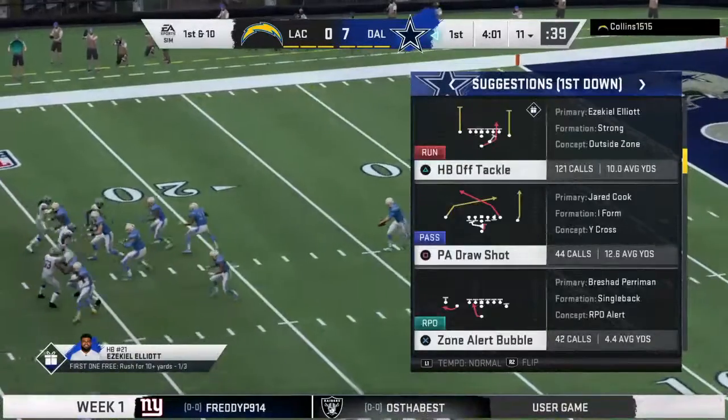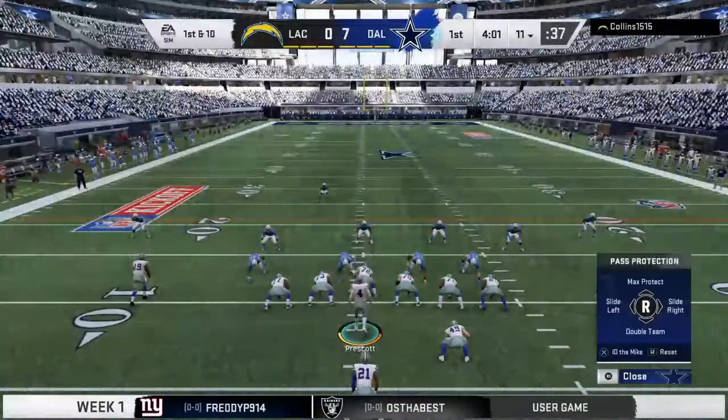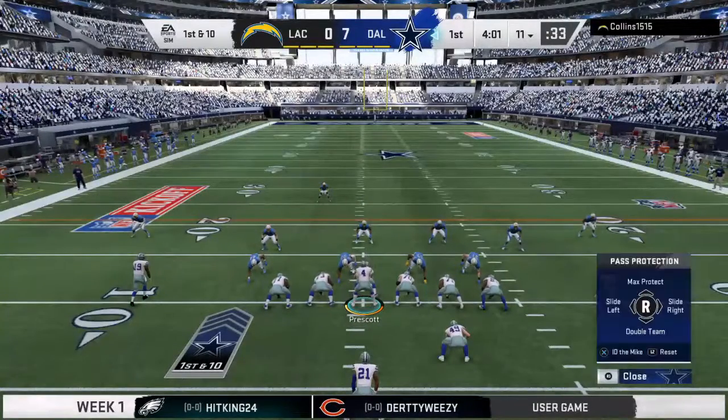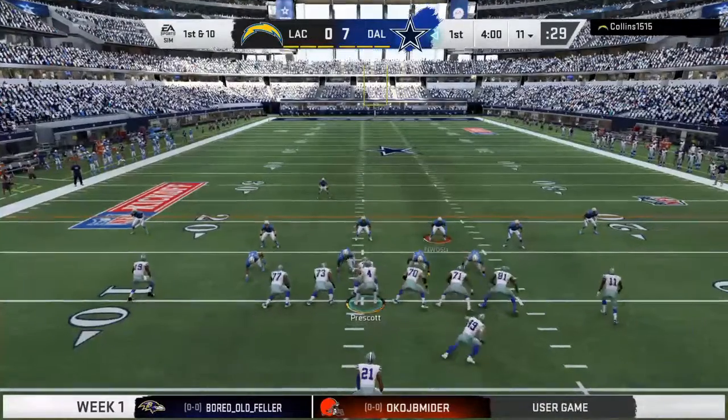The Cowboys take over 1st and 10 at their own 11-yard line. About set for this next drive by the Cowboys offense. Now they'll be looking to duplicate the efforts of drive number 1 that resulted in 7 points in the 7-zip lead.